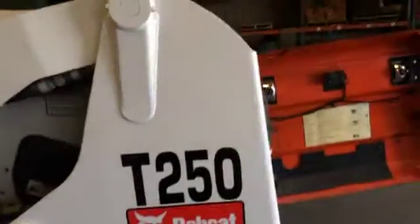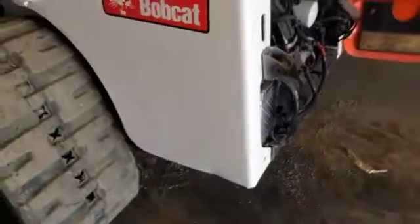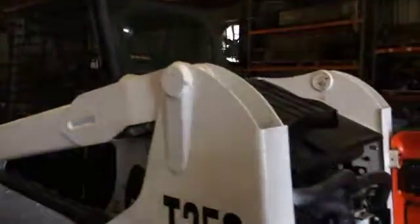As far as things that are wrong with this machine, it's got a little bit of the track cut right here, but it in no way, shape, or form affects the safety of the machine or the performance of the machine.